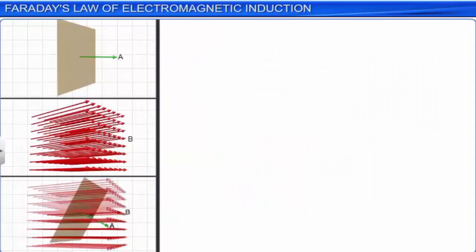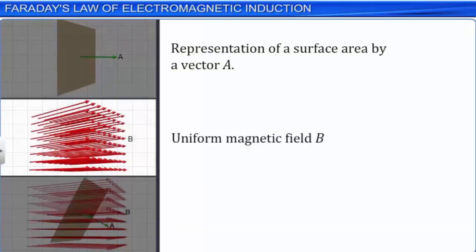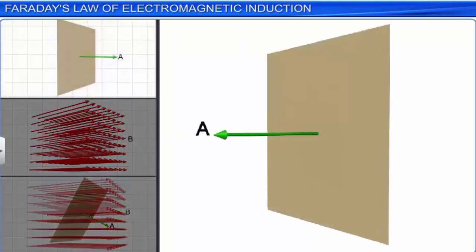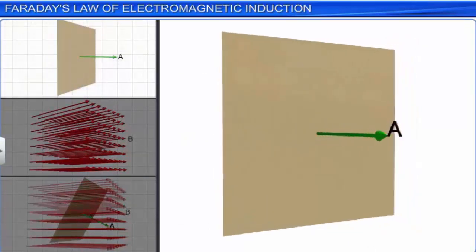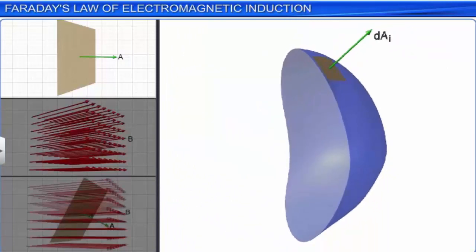Before attempting to understand Faraday's law of electromagnetic induction, we should recapitulate the terms used in electromagnetic induction. These terms are representation of a surface area by a vector A, uniform magnetic field B, and magnetic flux phi B. The area of a plane surface is represented by a vector A drawn along the outward normal to the plane surface. In the case of a curved surface, the surface area is split into very small areas, and each is approximated to a planar area.